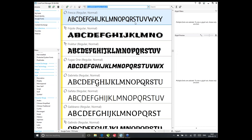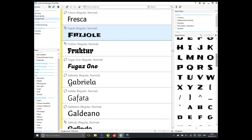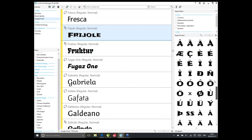Let me take a different way of looking at the text, or just take the font name, and you can very quickly find the font you want to have and find all of the information of this font and what is embedded for characters in there.